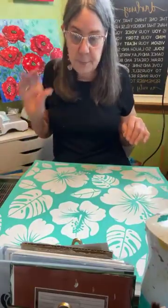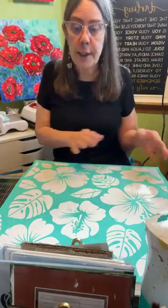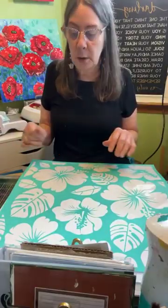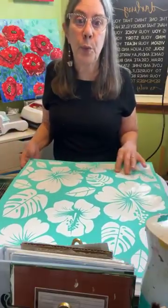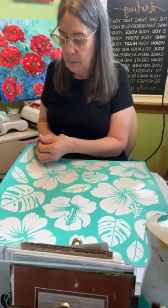All right, working with these big stencils. It looked like I wrestled with an alligator the first time that I used these. The best way to work with this large stencil, because it's going to be floppy once I get it off this back sheet, is to get it started, okay?